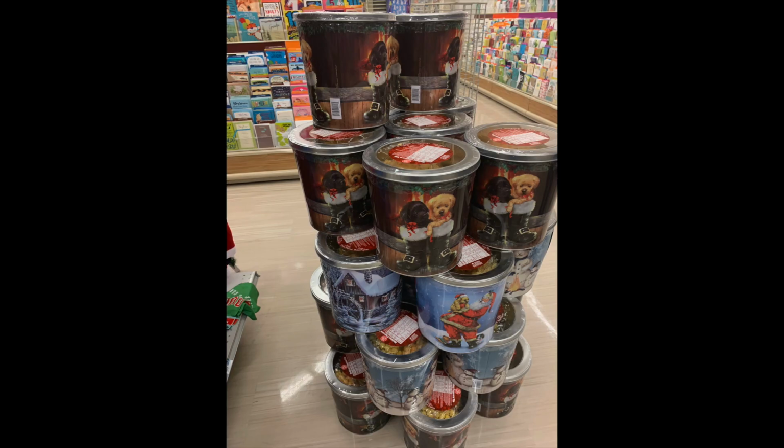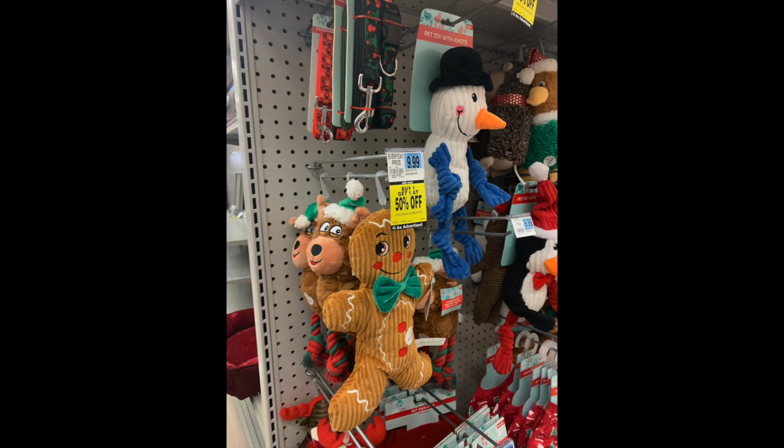I was really shocked. They have a display of like these popcorn barrels. And this is always a nice thing to get. I love to get it for a quarter at the Dollar General. So definitely that's one thing to keep an eye out for. And near that, they had a whole display of like dog toys, dog sweaters, and then pet beds as well. You can use that for cats or dogs.